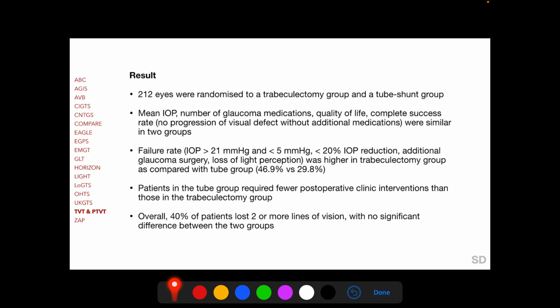The study found that mean intraocular pressure, number of glaucoma medications, quality of life, and complete success rate were similar in the two groups. Complete success was defined as stabilization of visual field defects without the need for additional medications, but failure rate was higher in the trabeculectomy group as compared with the tube shunt group.